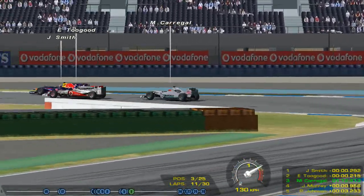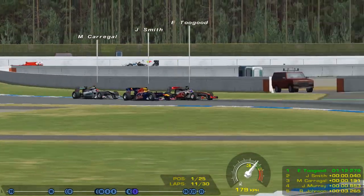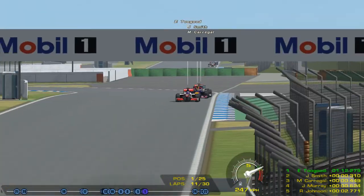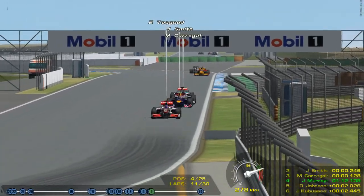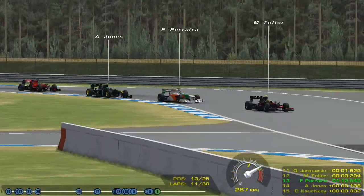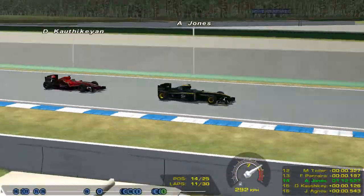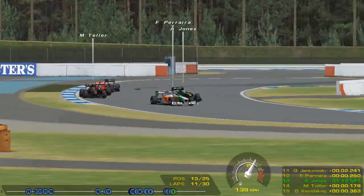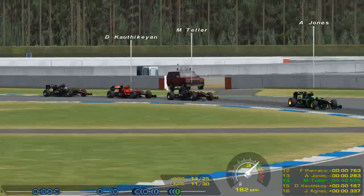Too Good sends it, side by side, and Too Good's gonna get the lead. Too Good gets the lead. Go down the other line at turn 10. As it's the back marker battle now, Pereira sends it on to Teller, and Jones also follows him through. I think Teller might have some mechanical issue.